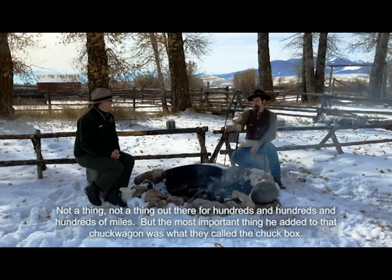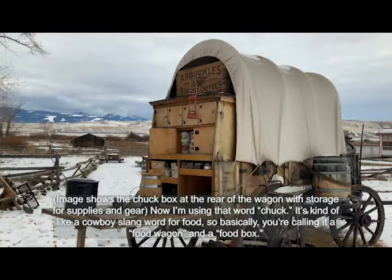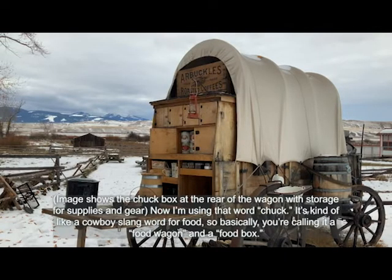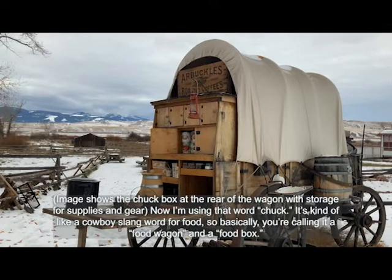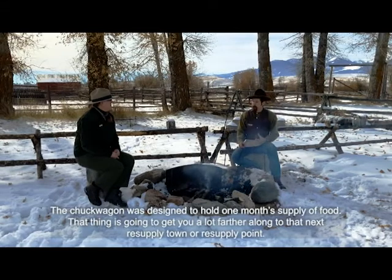Not a thing out there for hundreds and hundreds of miles. But the most important thing he added to that chuck wagon was what they call the chuck box. Now, I'm using that word, chuck. It's kind of like a cowboy slang word for food. So basically you're calling it a food wagon and a food box. The chuck wagon was designed to hold a one-month supply of food. That's going to get you a lot further along to that next resupply point.